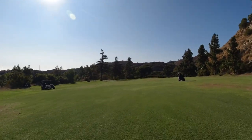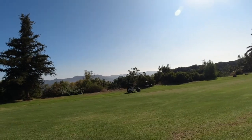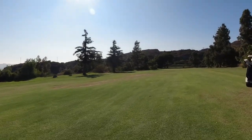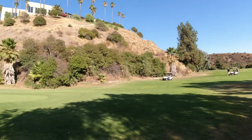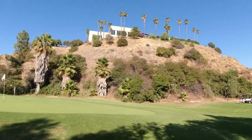Definitely got some beautiful views here. DeBell Golf Course. Beautiful views over the city, oh, not the city, the valley and the mountains. Highly recommendable. Not the worst place to live up there. Yeah. That's a restaurant. Oh, it is a restaurant.